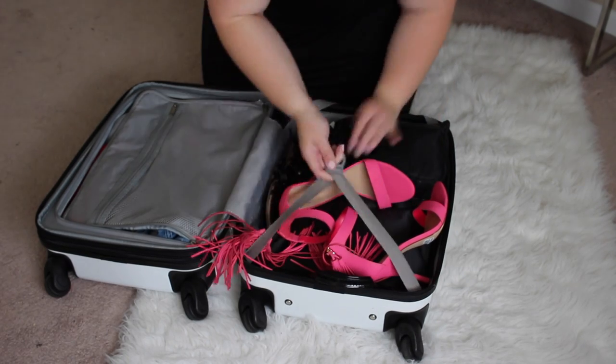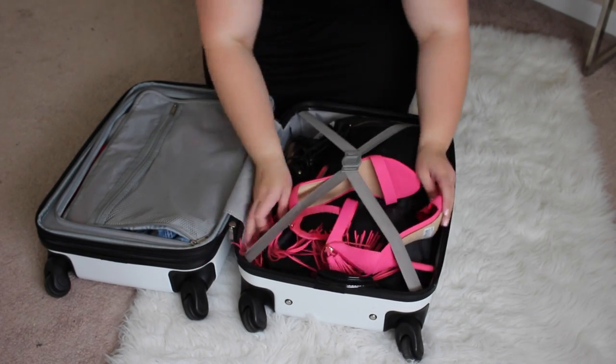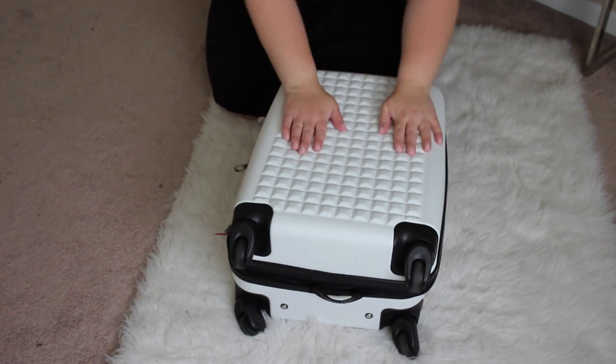And this is especially easy when you have a hard shell suitcase because it's split into two separate sections. So I can completely zip up my clothes and I can keep those safe and away from everything else. Anything that might spill, you can completely keep separate. And then I just stick my shoes on the other side. No need for a shower cap. Like, I don't care if my shoes smell like my makeup or my makeup smells like my shoes. You know what I'm saying?